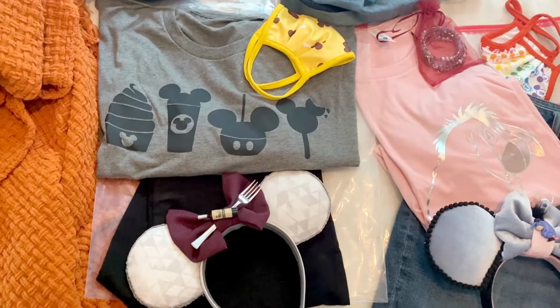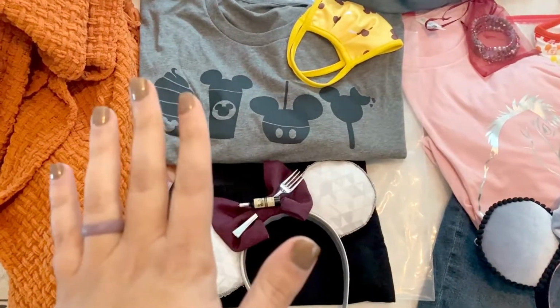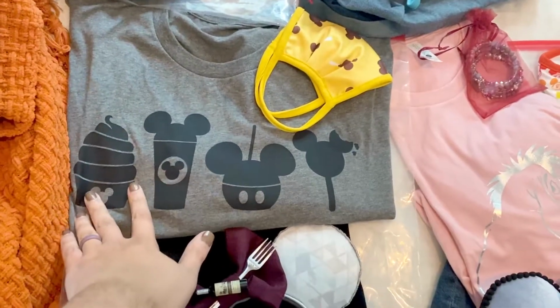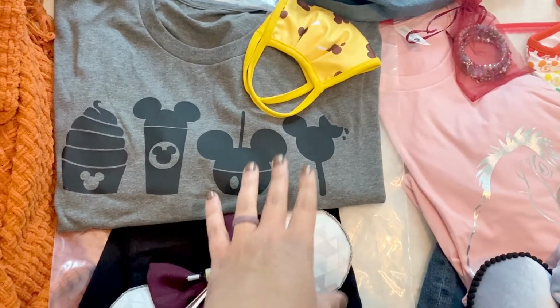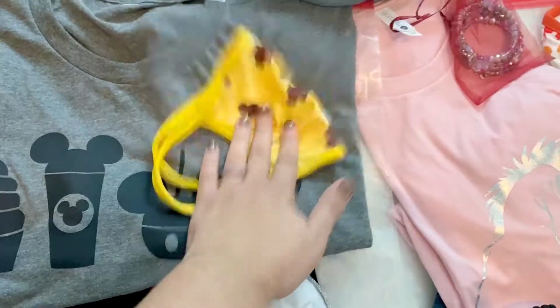And then we have day 3, which is going to be Tuesday, and that's our Epcot day. And today is pretty much like my comfy day. And we've got just some black biker shorts with my food t-shirt that I got off of Etsy. This was actually a matching set. It came with a beer one as well. That one's for my husband. And I'm going to be wearing my food and wine ears and this really fun Mickey bar mask.